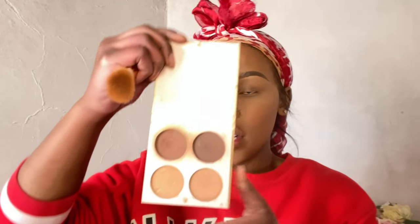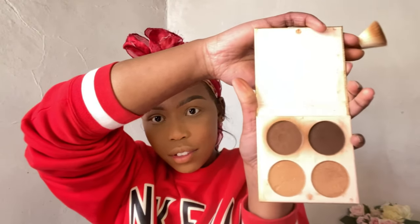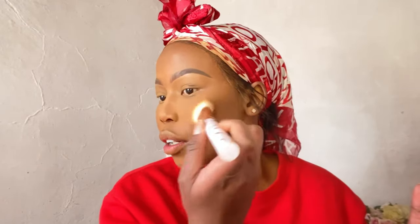Wow. You already know this girl. Why is the light there? There we go. Can you see that? I'm gonna go into the same spot that I went to when I was doing my contour, right? And brush that product on there. LA Girl, this one and this one.